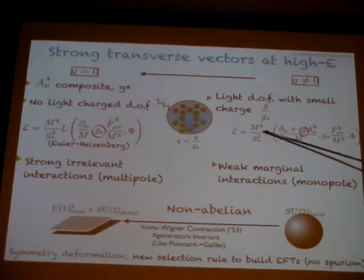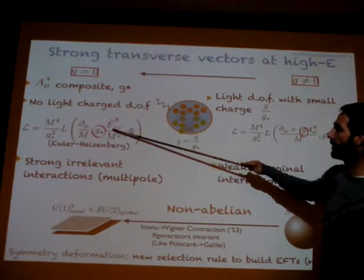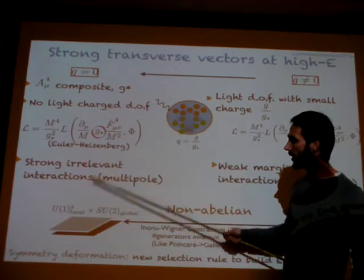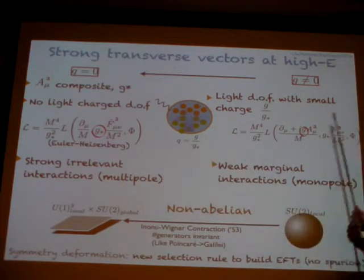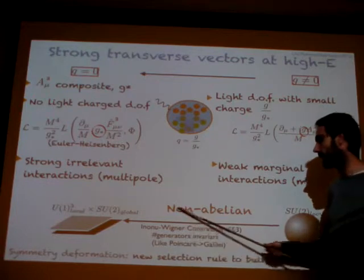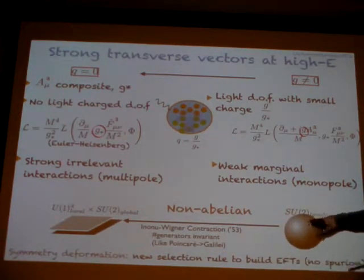While in this limit, where I just have F mu nu interaction with F mu nu, this is characterized by a U1 symmetry with an SU2 global, so it's actually a plane. So if you want, this process of going from this limit to that limit is just a flattening of the sphere. It's called an Inönü-Wigner contraction, in which I'm just zooming into the sphere.